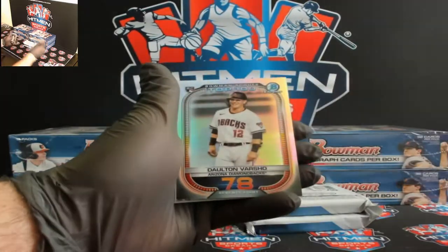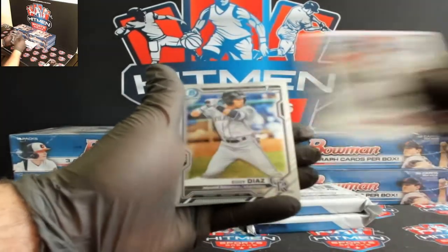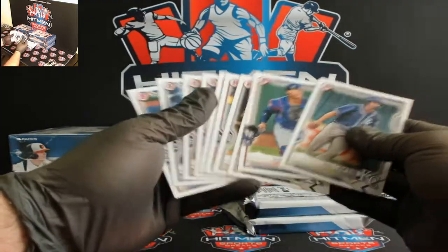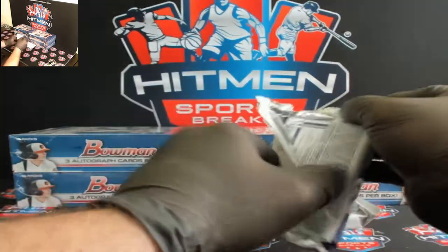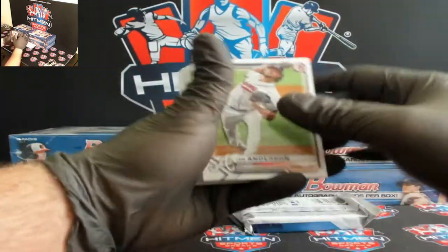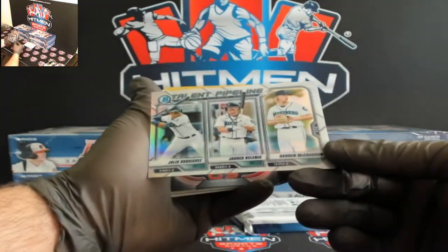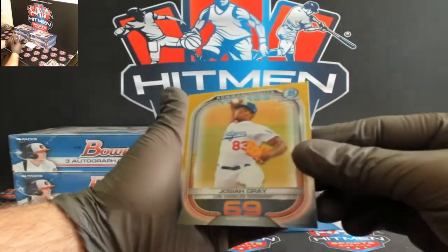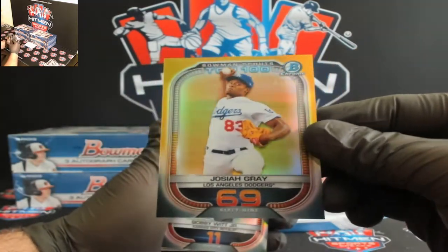Gonzalez, Dominguez insert, Varsho, Brujan, Rushman, India, Diaz, Choi, and there's the rest of your paper. There's a triple for the Mariners, Seattle. You got Josiah Gray, 46 out of 50, the Dodgers.